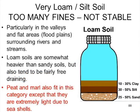Then we have very loam soil or silt soil. This means it has a lot of small fines, and it could be not stable. For example, marl and peat will fit into this category. They're very light, like 60 to 80 pounds per cubic foot, compared to, let's say, a soil with a good mixture with clay, which could be 120 to 130 pounds per cubic foot. And it's very hard to compact this soil, and it's not very strong. And you'll find this soil around surrounding rivers and streams.